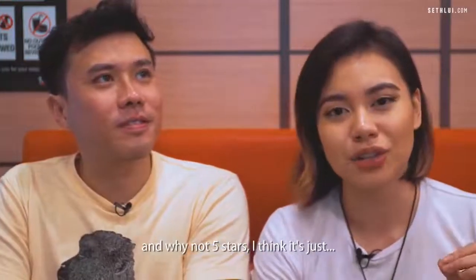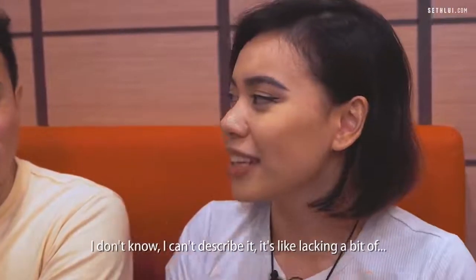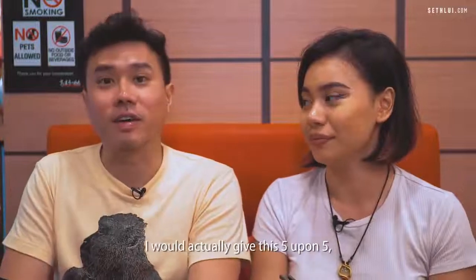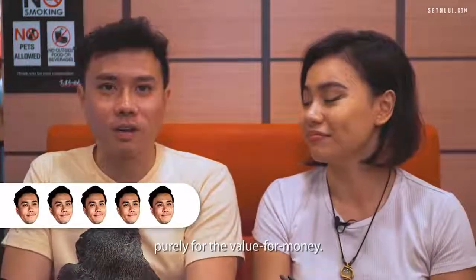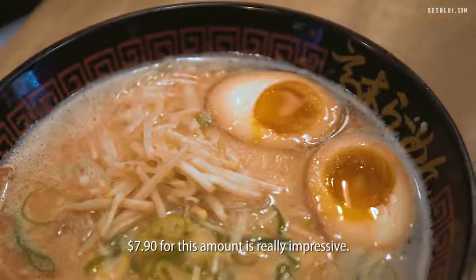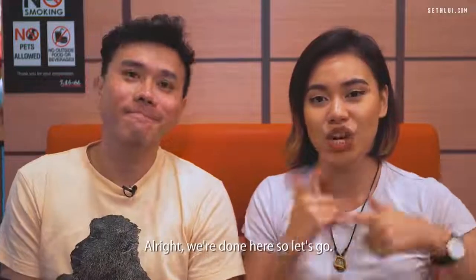And why not 5 stars? I think it's just, I don't know, I can't describe it. It's like lacking a bit of something. More like, I would actually give this 5.5 purely for the value for money. $7.90 for this amount is really impressive. I bought hawker food that's more than $7.90. Alright, we're done here, so let's go.